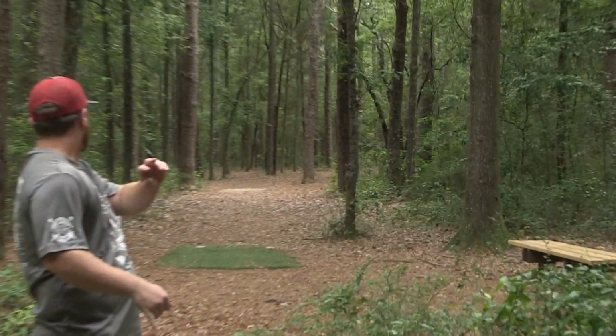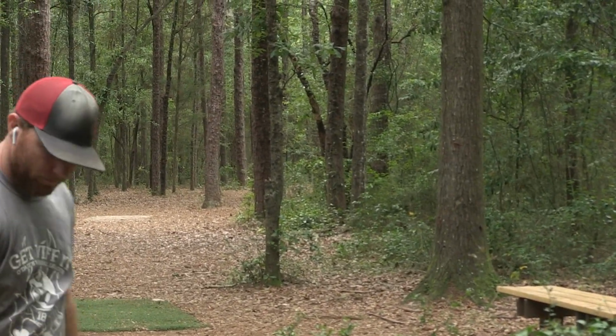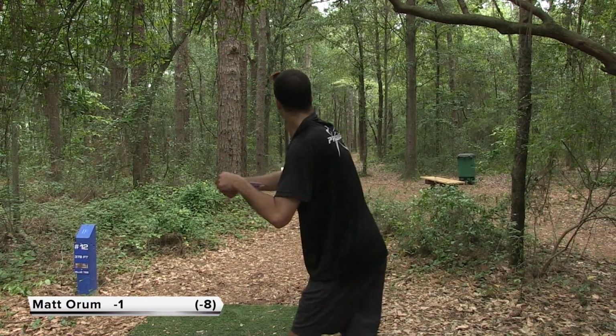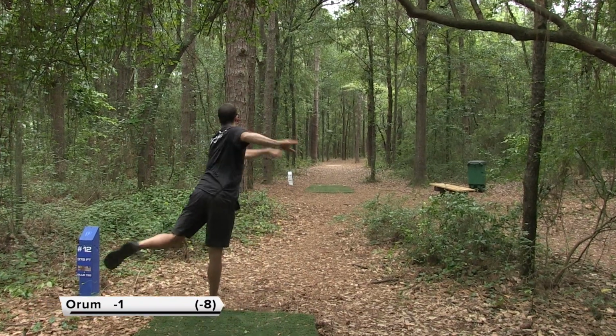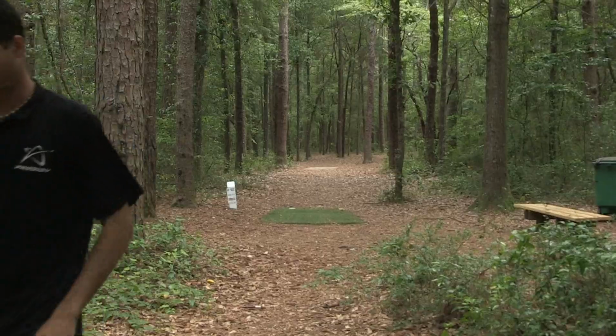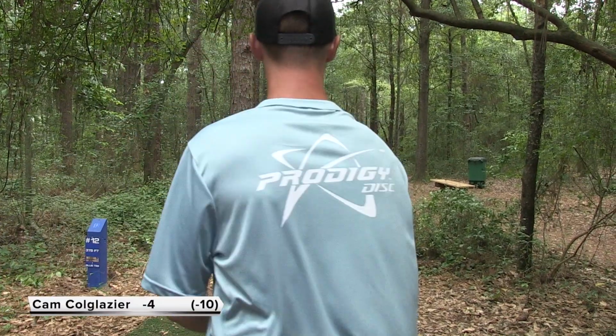Oh, and that is a large grip lock to the right. Yeah, I think he might have just tried to overpower that one. Yeah, in this tee box, I'll say I did not feel comfortable with the backhand for a lot of the reasons that you see from the first two guys there.